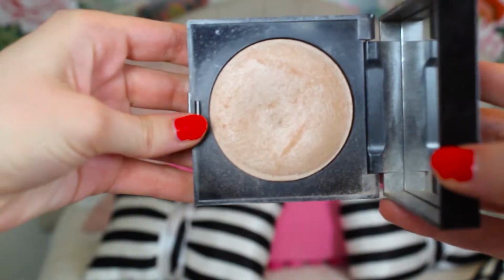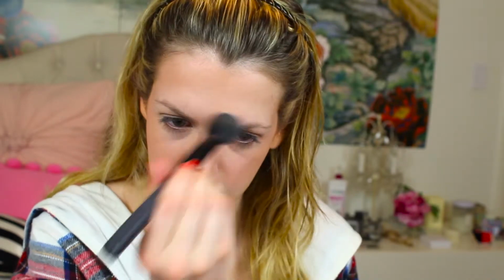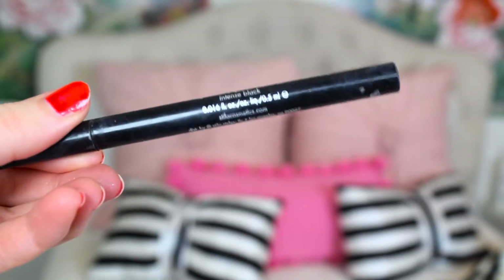Then I will highlight with my Laura Mercier highlighter, and I go over my cheekbones, right under my brow, the bridge of my nose, right above the top of my lip, my chin and my forehead, just to give me a nice natural glow after all the mattifying products I've been putting on my face.